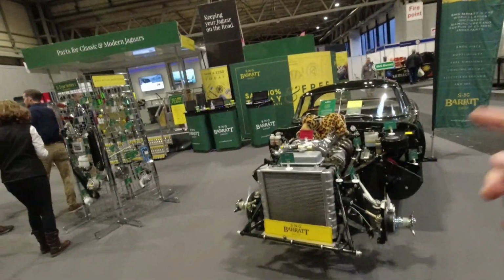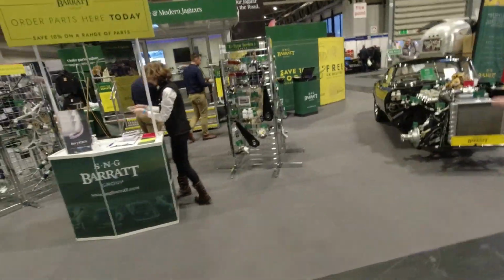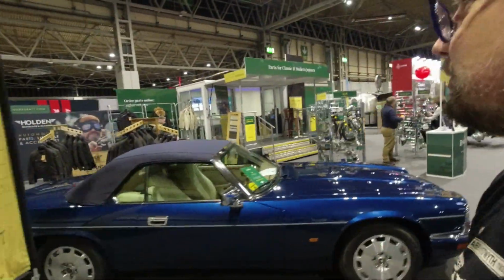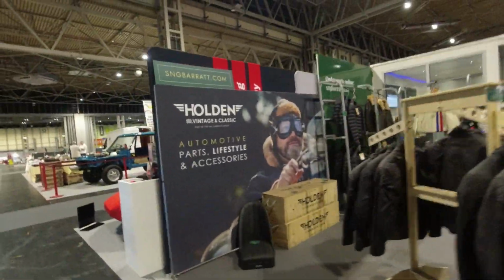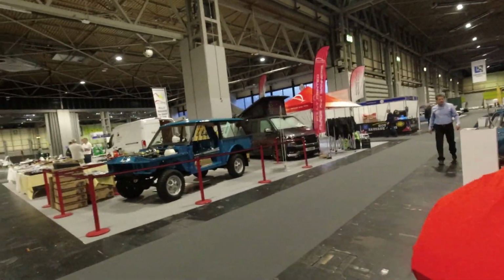I also drove that car, it was my 300th video, driving around Shropshire in that very lovely E-Type. It was, you know, not the usual Hubnut fare, but I love E-Types. I can't really help myself, I just love E-Types. I've also got some very nice jackets here. Oh yes, because Holden Vintage and Classic has been bought by S&G Barrett, that's what that's about.